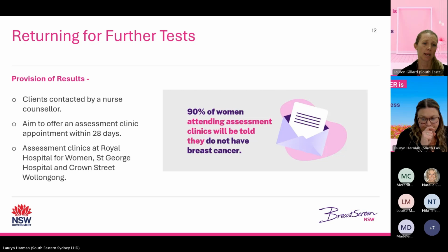When we recall a client for further tests, they're contacted by one of our nurse counsellors, such as myself, who will explain the assessment process to them, including the imaging procedures that will be performed on the day and the possibility that a biopsy may also be required. Contacting the clients directly allows them to ask any questions they may have and ensures the client is informed about the reason for the recall, in hope of also decreasing their anxiety.